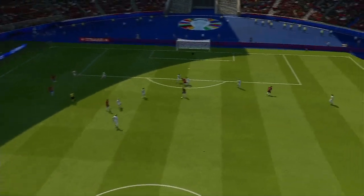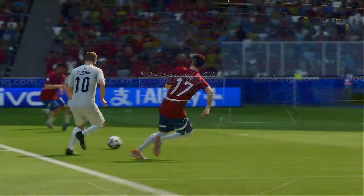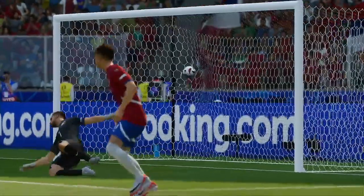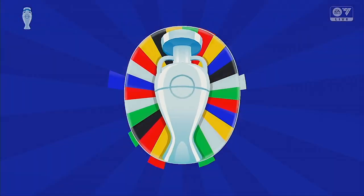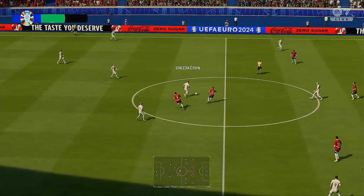Well, I have to say, he's done really well here. He's in the right place and then a decent finish. That's a good goal. Back underway, level pegging, one goal apiece in this game.